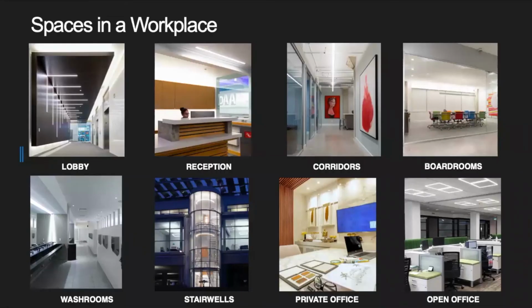There are many different kinds of spaces within any given workplace. We're going to talk about the common office type building. We're going to review the common spaces that you see here, and then we will spend more of our time in the office spaces, the private offices and the open offices.